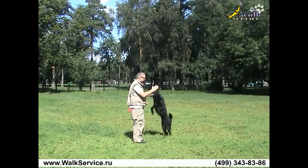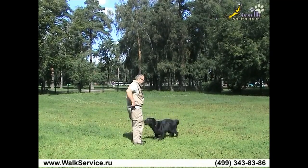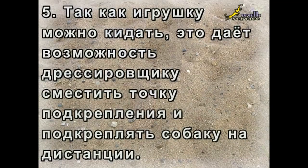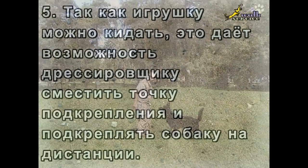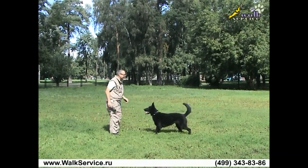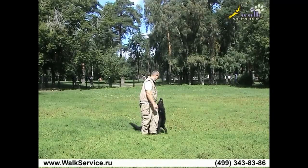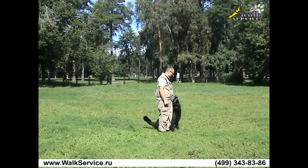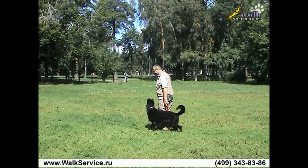Jump. Come. As you can throw a toy, it enables the trainer to shift a point of reinforcement and reinforce the dog at a distance. Back off. Heel.